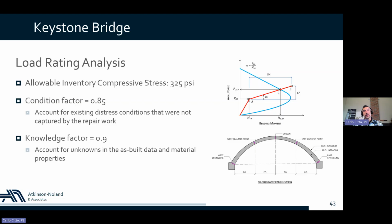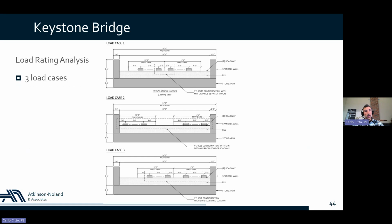In the final rating, we still decided to use a condition factor and a knowledge factor less than 1 because, even though we did a lot of work and looked at this bridge extensively, there were still some unknowns, like we didn't know anything about the foundation wall. And it is likely that even though we did a lot of repair work, all that work was done on the exposed face of the arches and the spandrel walls. So it's likely that there is some material deterioration on the soil side of the arch that we are not aware of. And while we did some material testing, it was limited, so we had to make some assumptions on other material properties. So I think it was reasonable to use values less than 1 for condition factor and knowledge factor for this analysis.